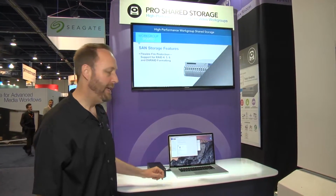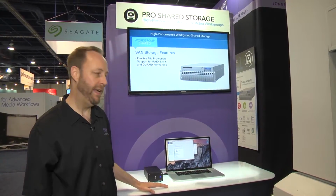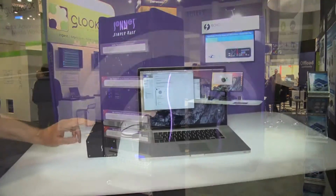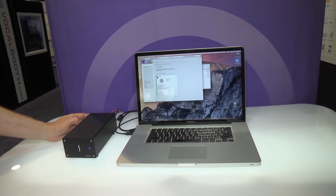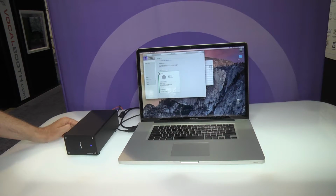Here we're showing the interface for our shared storage system, the Fusion RX 1600 VF. We're connected to the device at the front of the booth through a 16 gigabit fiber channel card installed into our Echo Express SEL chassis. And as you can see, it's a very simple interface to manage.